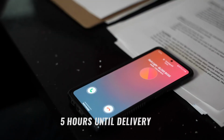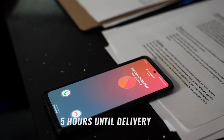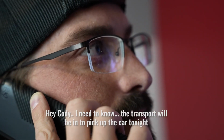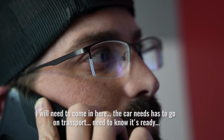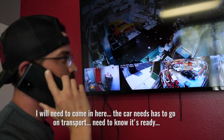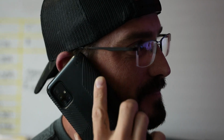Hey Cody, I need to know, the transport's gonna be coming to pick up the car tonight, so I'm gonna have to come in here. This car has to go on transport. I need to know it's ready. Yeah, we're ready. Let's do it.